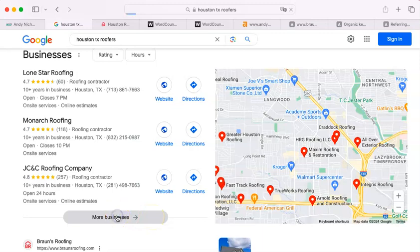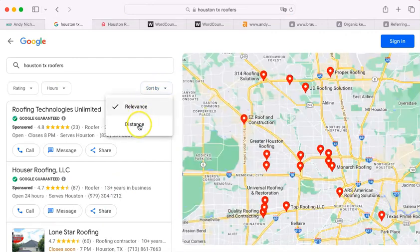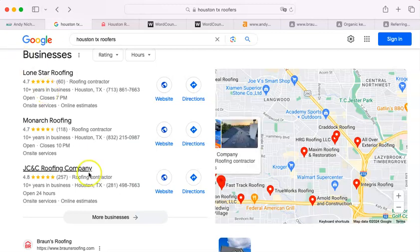Now, I'm going to click on this. I'm going to show you the word relevant here. You can sort the search results on any Google search by either the relevance or the distance. Now, what's relevant to you and me might be somebody that does good quality work and has really quality materials. But to Google, the most relevant results are somebody that has a good website. Now, I know which of those options I would rather have, but here's what they have given you.